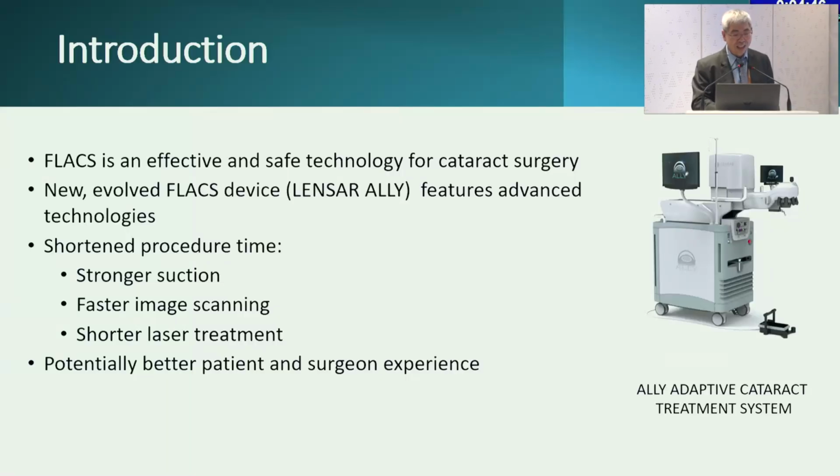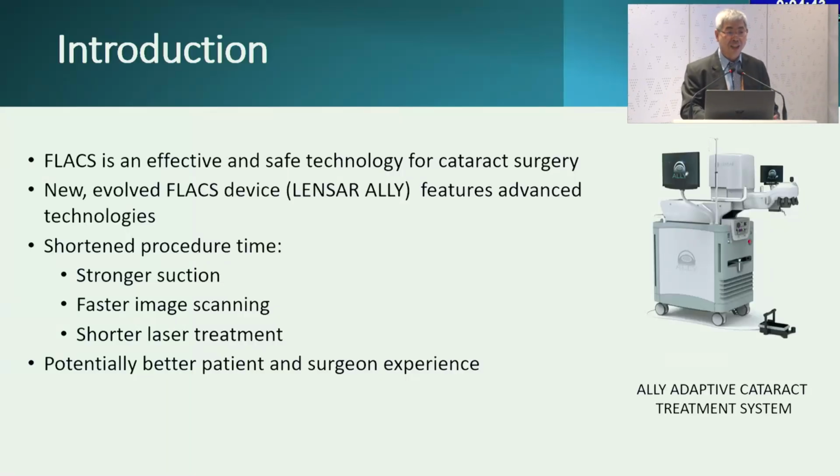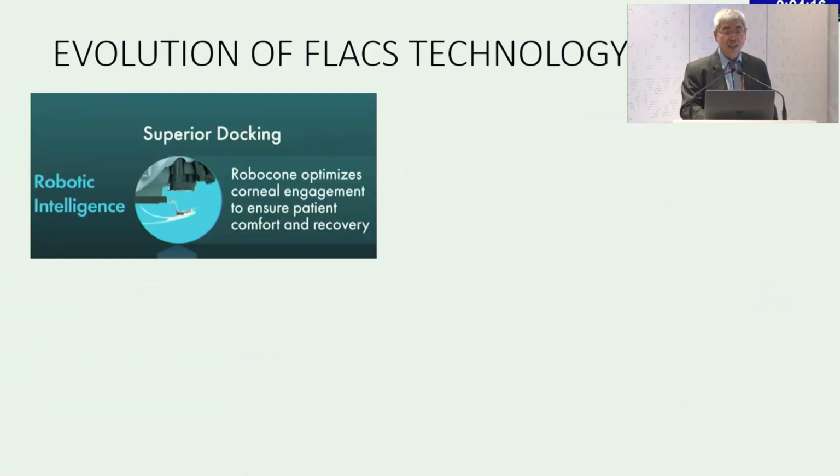And believe it or not, femtosecond laser-assisted cataract surgery has been around for more than a decade, and the technology keeps on improving to improve both the patient and surgeon experience. And unlike the Capsulase, for example, which just does anterior capsulotomy, this technology will also soften your lens, create your corneal incisions, make arcuate incisions to decrease your astigmatism, as well as guide toric IOL placements. And with this new machine called the Lensar Ally system, there are some additional advantages compared to the older system.